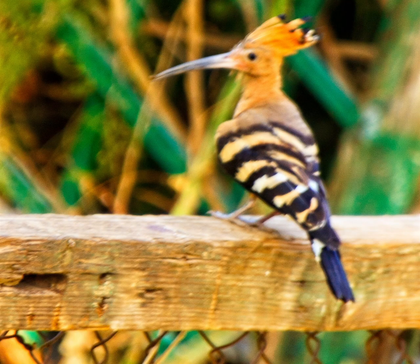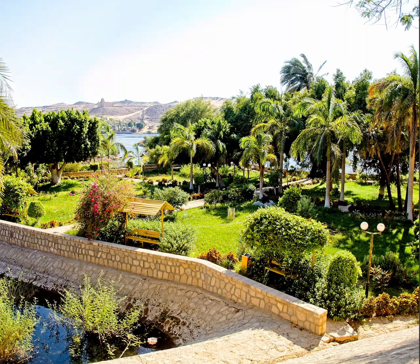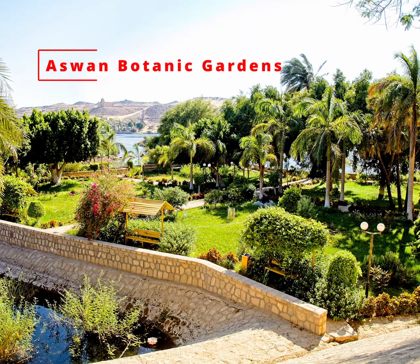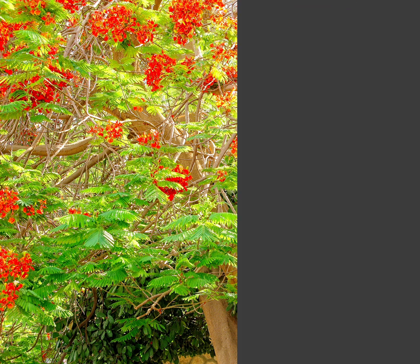Hoopoes are found across Africa, Asia and Europe. Kitchener's Island to the west of Elephantine Island was given to Kitchener in the 1890s when he was commander of the Egyptian army. Indulging his passion for palms and plants, Kitchener turned the entire island into the Aswan Botanical Gardens.